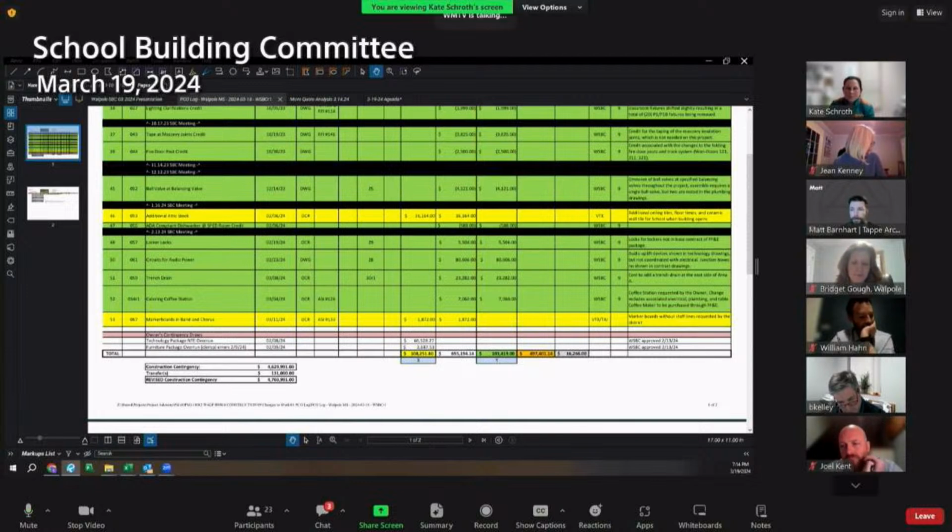Anybody else? Do we have a motion of some sort? Jack? I'd like to make a motion that we approve and fund all PCOs except for 61, which we'll take up as a separate item.